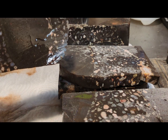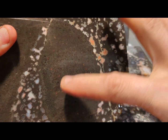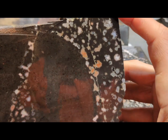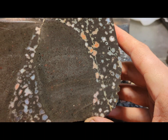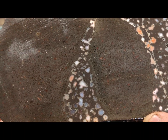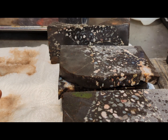Another offcut here. Quite a big basalt void in there, but some nice pockets round about. I'm going to pick some of the best ones out the bunch, and I'll try and take some macro shots.